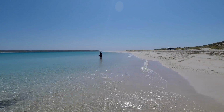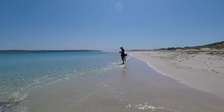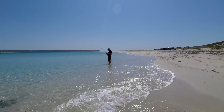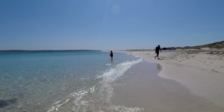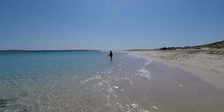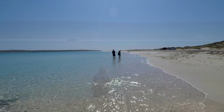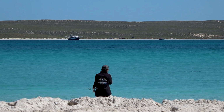From Surf Point was only a short hop, skip and a jump over to Cape Ransomette, which is at the southernmost point of Dirk Hartog Island. It's where the barge landing is, and we decided that we would park up here for a bit of time this afternoon and just enjoy the scenery and enjoy a bit of a relax.